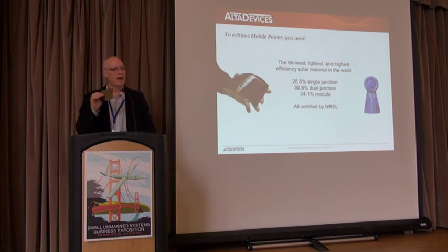But it happens to have the highest performance of any solar cell that's ever been built. We hold world records for several of these types, one at almost 29%, the other at almost 31% conversion efficiency. A typical silicon solar cell converts 15 or 16%, and a typical flexible solar cell is somewhere between 4 and 10 or 12%. So the amount of energy that you can get from this type of solar cell is much, much higher than any other type of material.